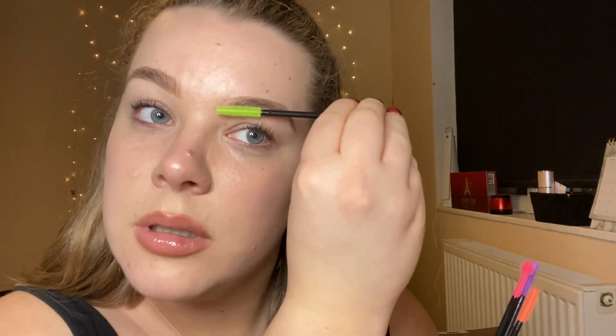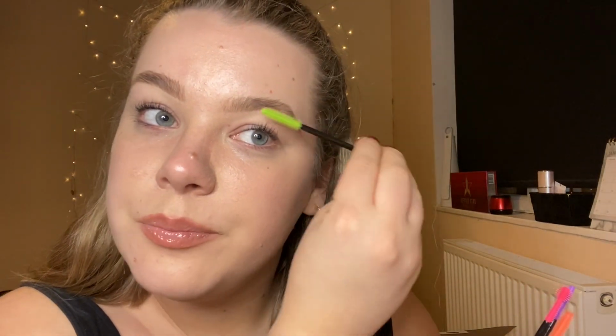You also get these. So these are like mascara ones. However, these are so handy to have just to literally brush out your brows, you know. Ooh, look how much difference that actually makes just by brushing out your brows. Wow.